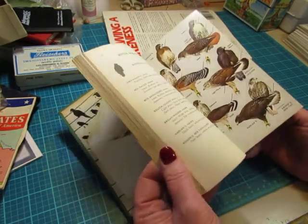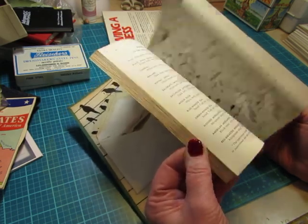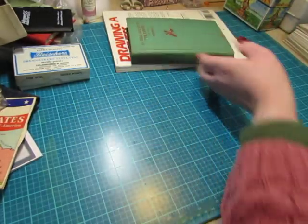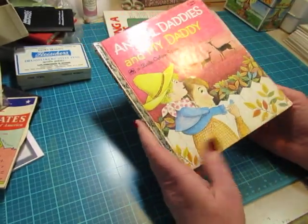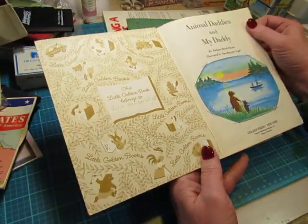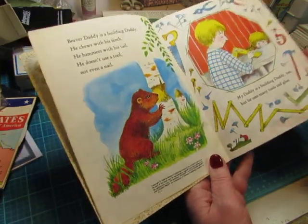You've probably seen these books, at least in hauls you've seen them. And there was one Golden Book, Animal Daddies and My Daddy. 1968.